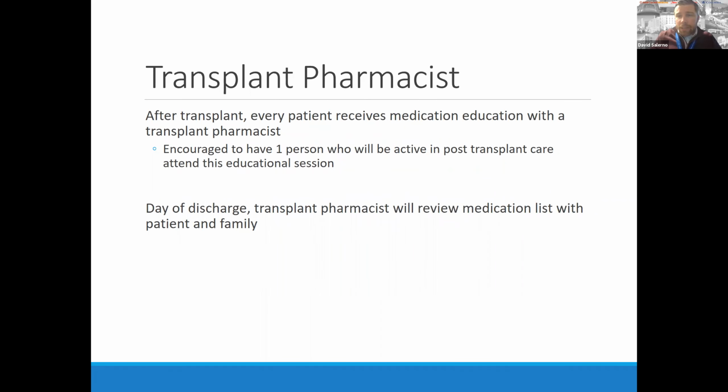The next slide here is titled The Transplant Pharmacist. So that's me. After the transplant, everybody's going to receive medication education with me. And in fact, I usually encourage or I require that you have your primary caregiver with you to attend this educational session so that everybody can learn about the medicines together. On the day of discharge, I'll review the medication list with you as well as your family member. And I'm also going to give you a couple of key things that you'll need at home.